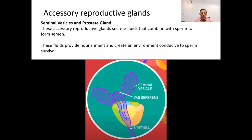The fluid from the seminal vesicles also contains prostaglandins, which have various roles, including the modulation of inflammation and the stimulation of uterine contraction. Prostaglandins may also influence the movement of sperm in the female reproductive tract.